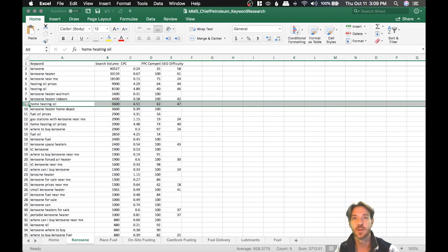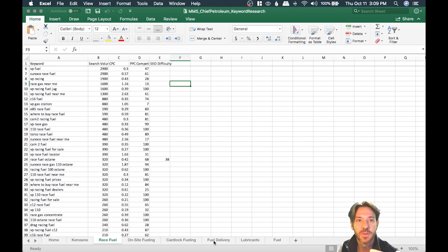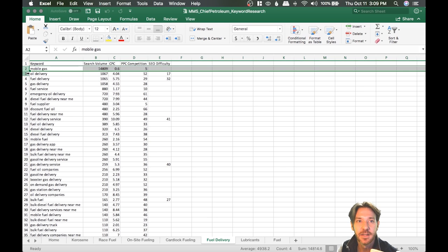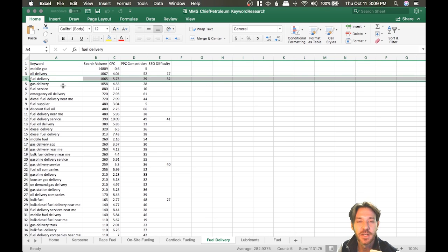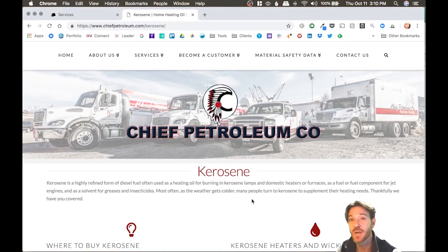What this client is doing is they're going back in and they're rewriting a whole bunch of the information about their website, and they want to make sure that they appear in search engines more frequently for the services and products they offer. And so home heating oil is another good one, 3,600 searches. Where to buy kerosene, 2,900 searches, that kind of stuff. Okay, and then we did that for all the pages, race fuel, fuel delivery, all that kind of stuff. And so now this client knows precisely what needs to be mentioned throughout the website. And it's not just about what needs to be said, it's about how it needs to be structured.